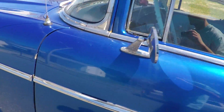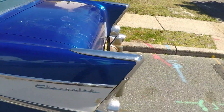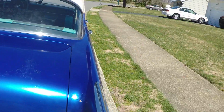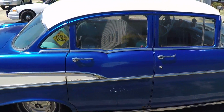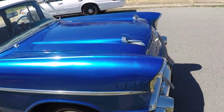If you look, she's got some rust here, coming along the rockers down there. It's got rust here and there. The bumpers are getting rusted. It's got a little hole right here. Not terrible, for considering it's from '57, you know what I mean? It's in pretty decent shape considering. But yeah, it's definitely a cool car.